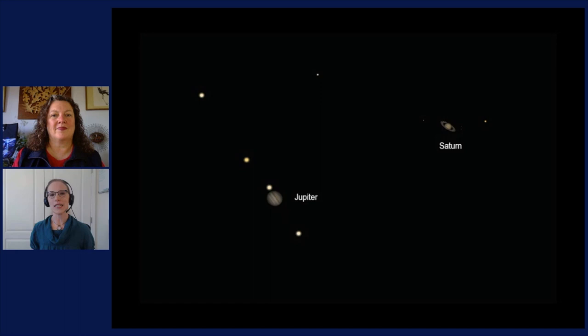So really any telescope that gives you a view and that you have an eyepiece that works for will give you what you want to see. It won't look like a Hubble image. It's not going to be super detailed or colorful, but it will give you some.